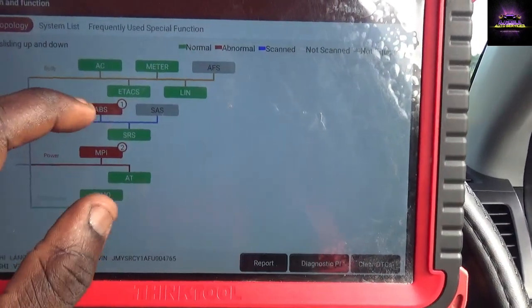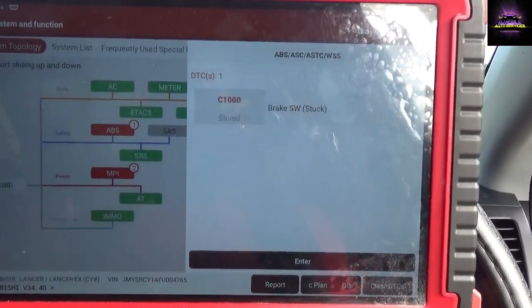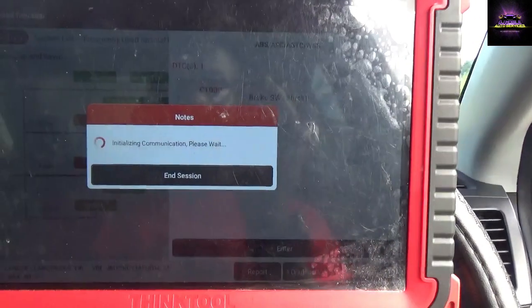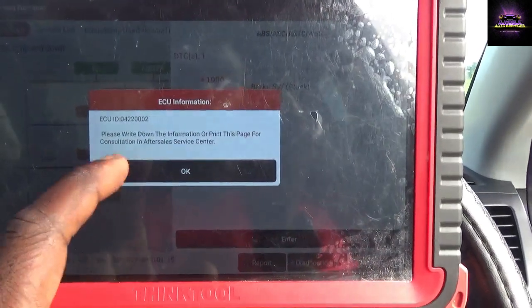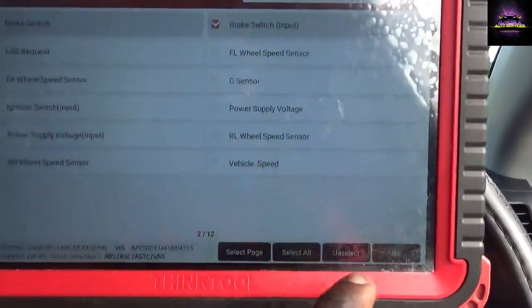So what I'm going to do now is go into the ABS. It's saying the brake switch is stuck, which they know, right? But look what happened here. I'm going to go on read data, right? I'm going to put on the input.